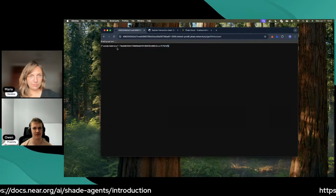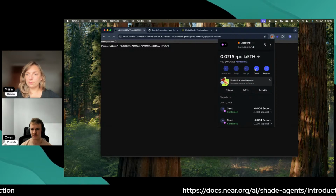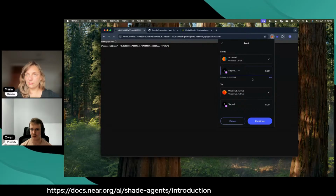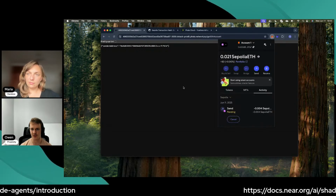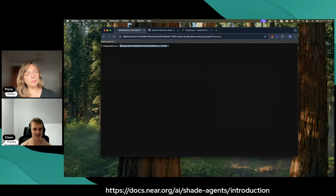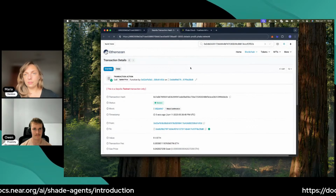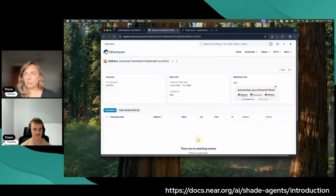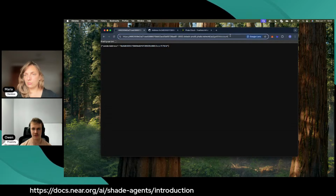So I can actually fund that with my MetaMask. Let's just send it a small amount of ETH. That should be enough. I'll let that settle. Let me actually check this in the Explorer. Its balance should hopefully, yeah, balance is increased.